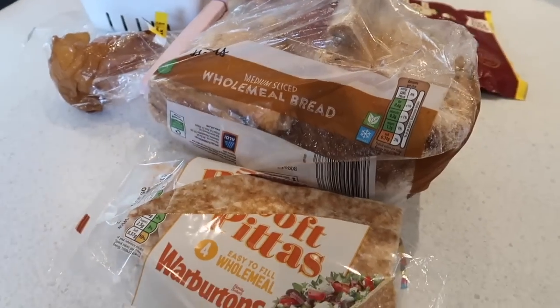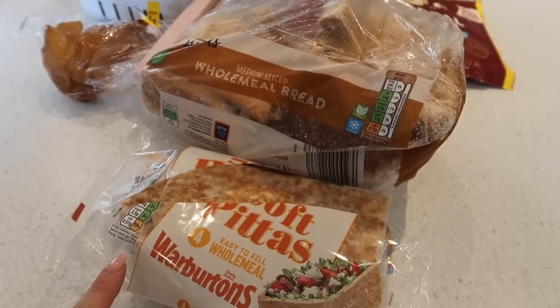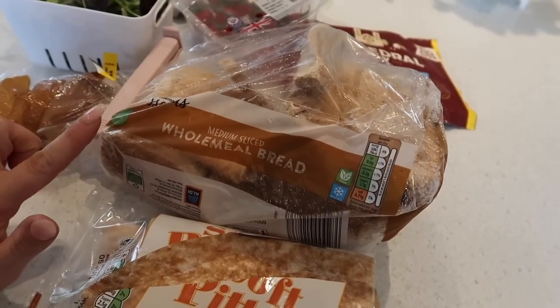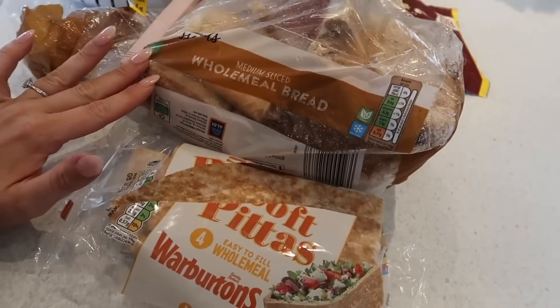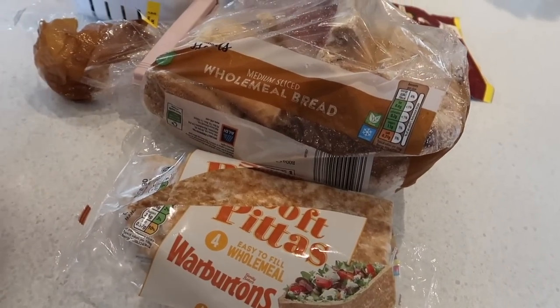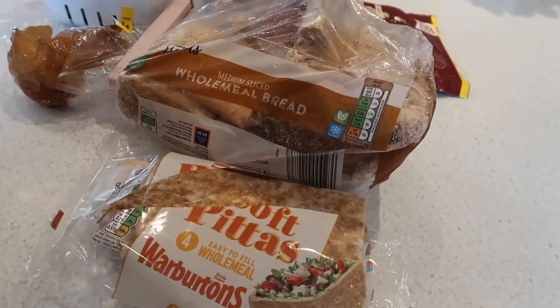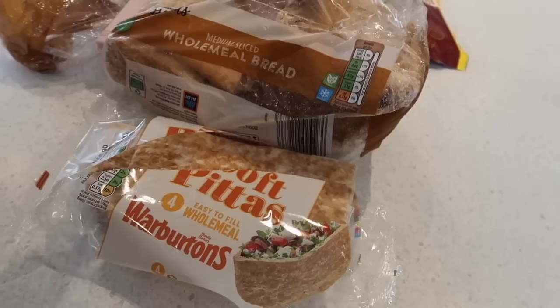Time to stop for some lunch, and I really don't know whether to do a pita bread or whether to do bread. So both of these options are a Healthy Extra B on Slimming World. I always freeze my bread, pittas, wraps, things like that, just because I don't use them in time before they go off. So these are both frozen.